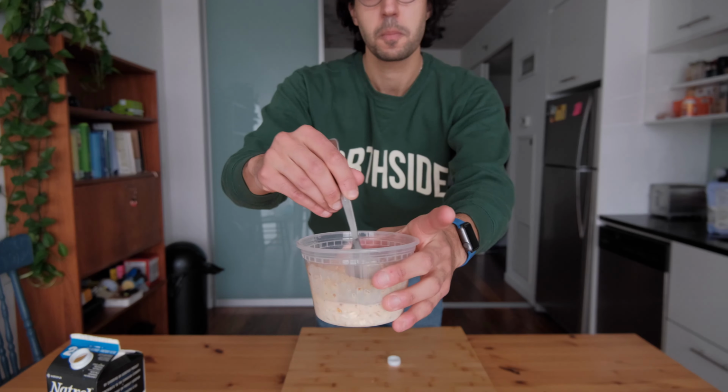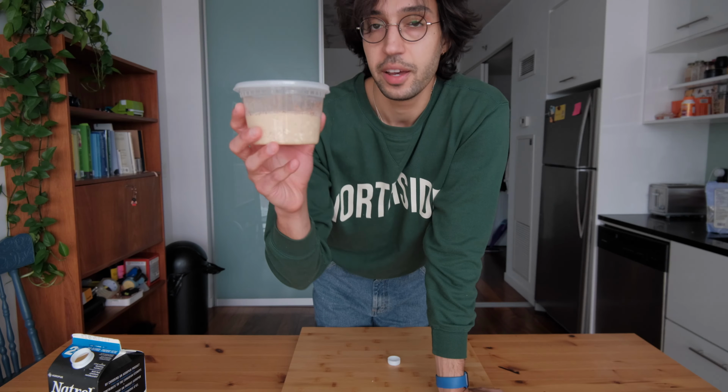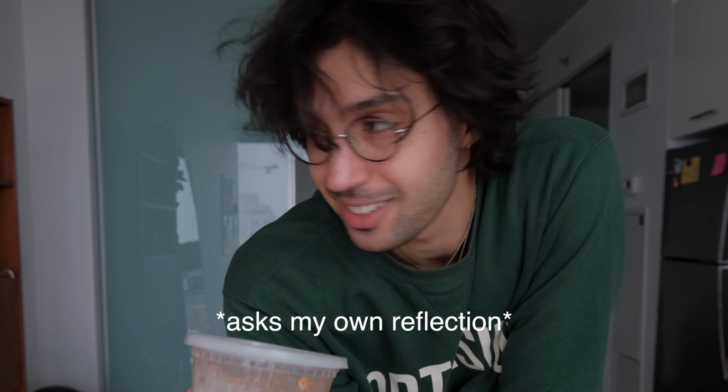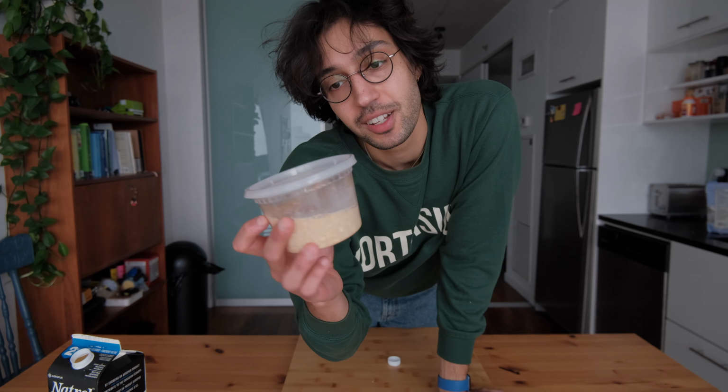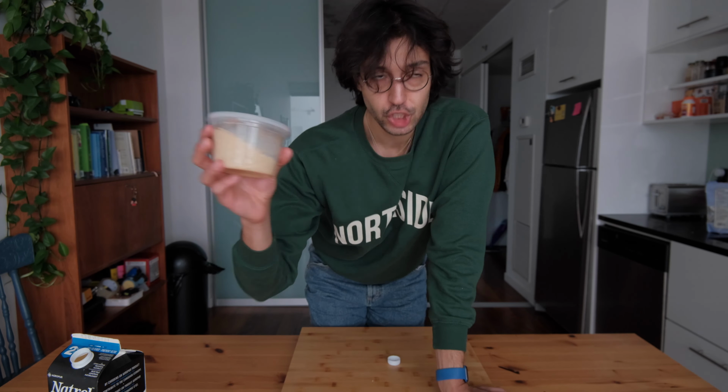And now we mix this. It's not giving much, it's just giving soaked oats. And now you want to refrigerate this for at least overnight. Does that make sense? I do overnight and I just set it up before I go to bed and then I wake up and it's ready. So we're just gonna pop this in the fridge.